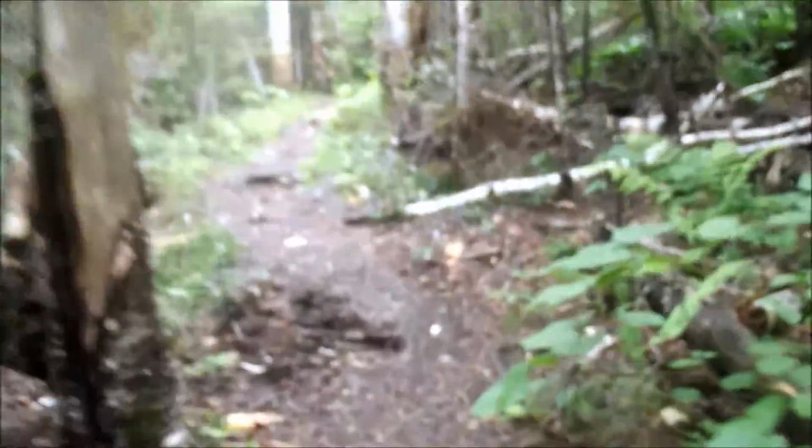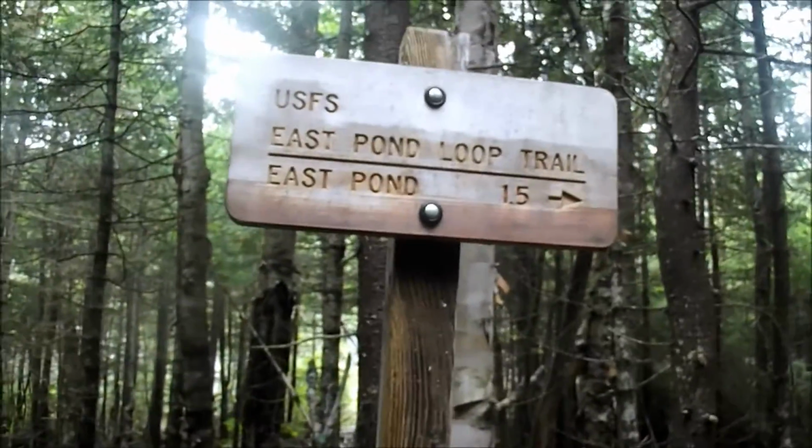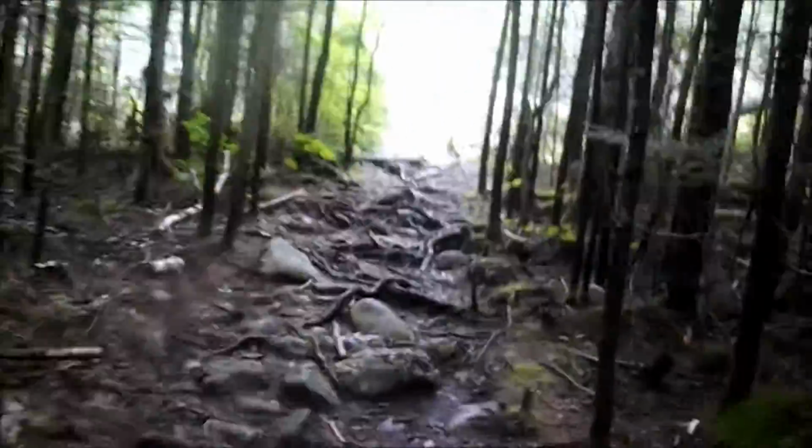Something interesting comes up, I'll show you, but otherwise, I'll meet you over at Little East Pond. With the East Pond Loop Trail, next leg of the hike, which we'll take over to the bigger pond, to East Pond. And the Little East Pond is right over here. Let's take a look.